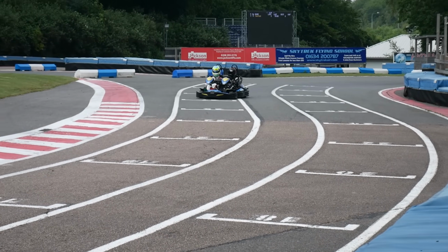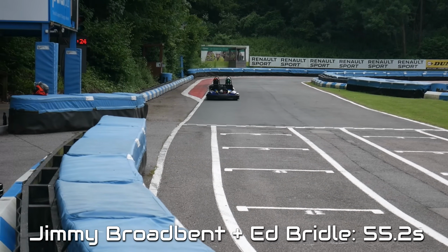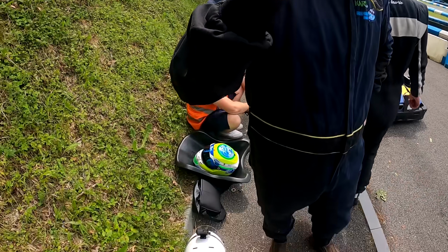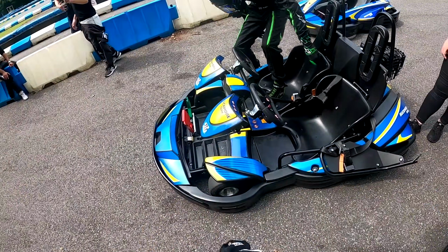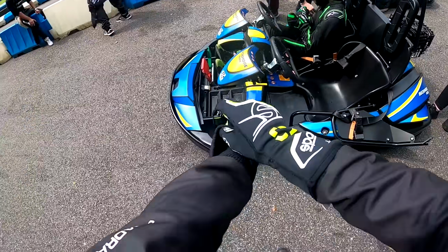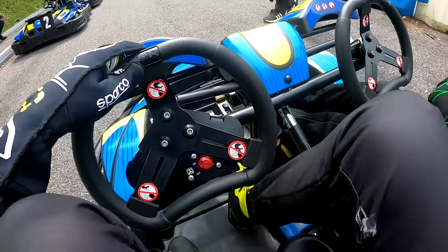Exactly. Jimmy and Ed managed a 55.2, which was the new benchmark to beat. You feeling optimistic? Yes, we're going to do it. Full send. Full send was the mantra for me and Matt, or Matt and I, if I speak grammatically correctly, as we climb into the two-seater cart. I've never done this before. It was a very weird experience, as you can probably imagine.